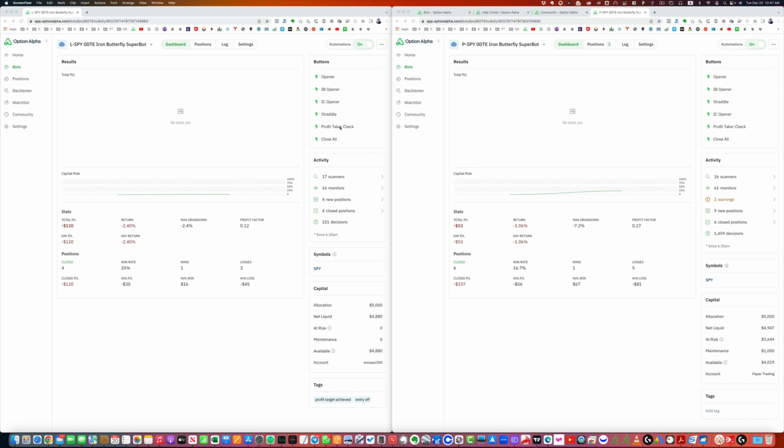As I mentioned, there is a discrepancy between the performance of the same bot, which is SPY 0DTE Iron Butterfly Superbot, between the live account and the paper account. On the left-hand side is the live account, and the other one is a paper account, and both of them have the same setup of allocating $5,000, and it started working this morning.